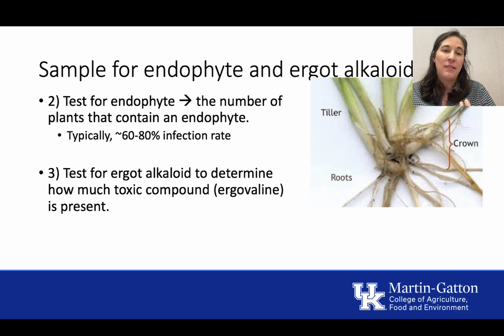Then we test for the presence of the endophyte. Not every fescue plant in the field may contain an endophyte. So we typically say that infection rate is about 60 to 80% is what's reported in the literature. And then we can test for how much ergoalkaloid is actually being produced by that endophyte. And that gives us an idea of the toxic load that those cattle may be consuming.